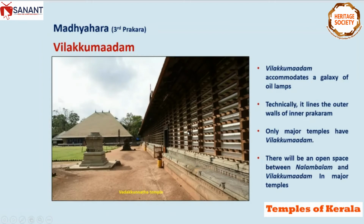Now coming to the third prakara. So we have covered the first two prakaras and we are moving into the third prakara. It is also known as Madhyahara or the Vilakkumadam. This is the Vilakkumadam. It accommodates a galaxy of lamps. You can see the galaxy of lamps here.